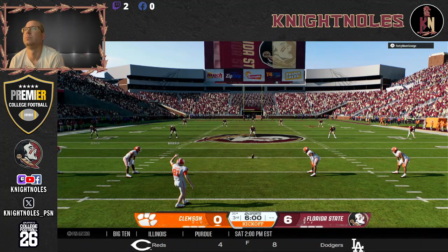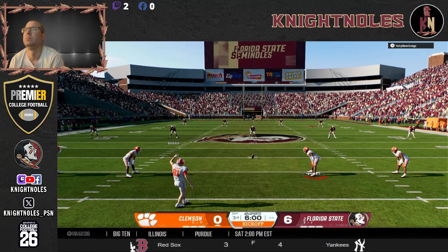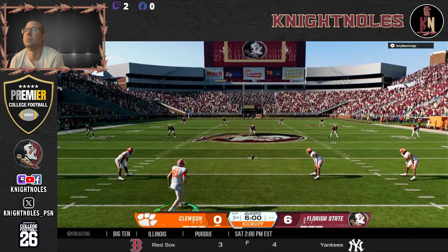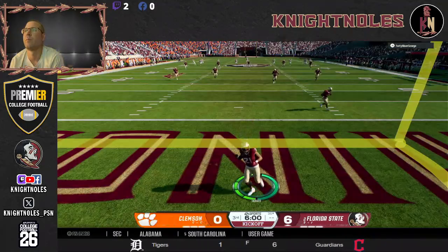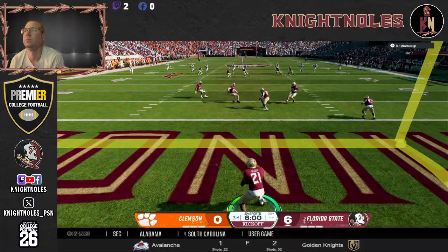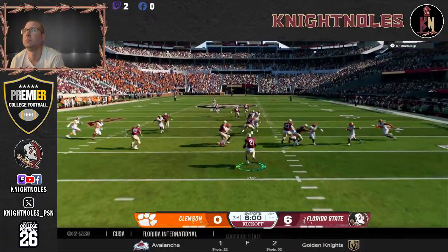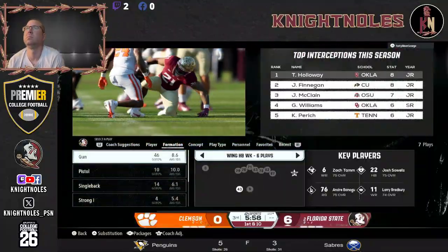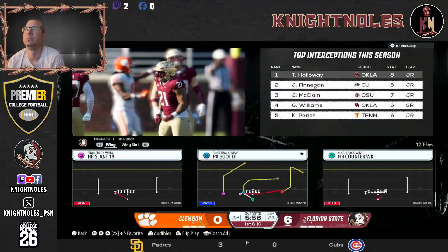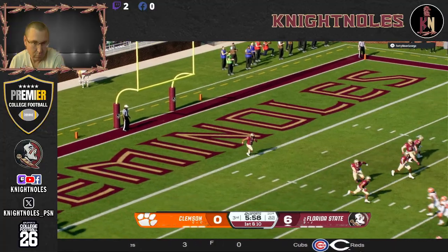Ready to start the second half, and Clemson will kick it away. And here he comes out of the end zone. Gets it out to the 20, about 5 yards short where he'd be if he'd just taken a knee in the end zone.